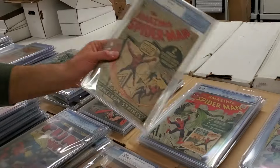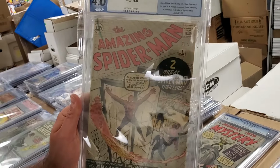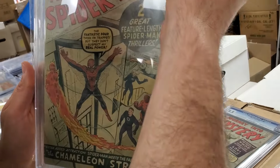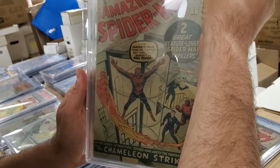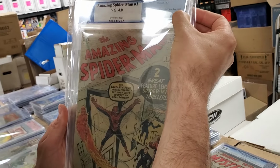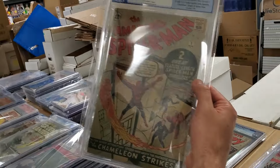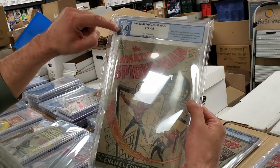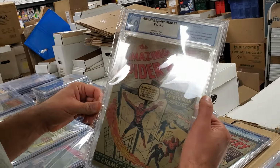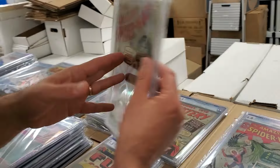And to go with it, first issue of his own title, Amazing Spider-Man #1. It's also the first FF crossover, I believe, right? Let's see what it says. I believe it is too. It's also the first J. Jonah Jameson, John Jameson, and Chameleon. And it tells his origin. Classic book, 4.0, graded by PGX. We might reholder this. I'll decide afterwards. But iconic, huge book.